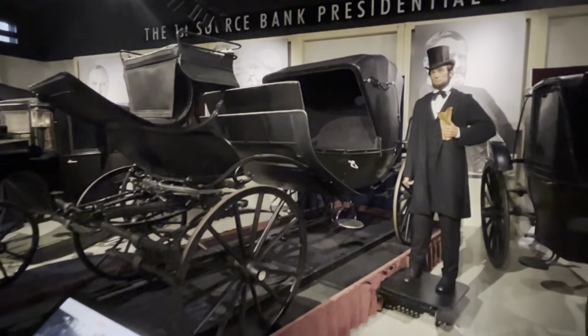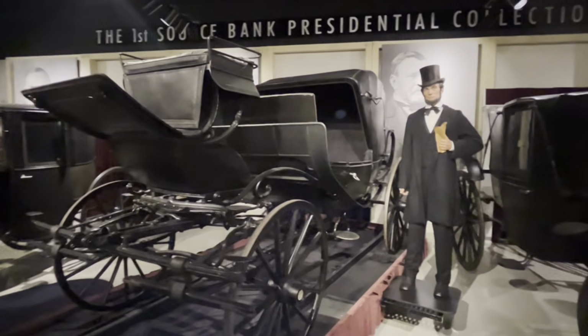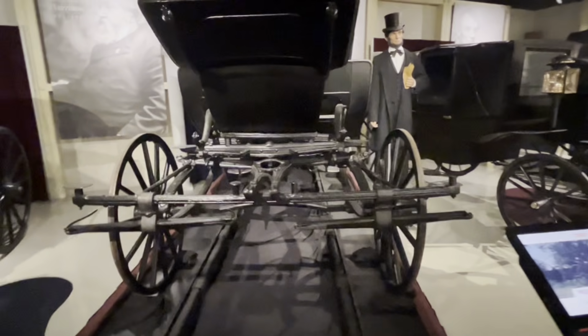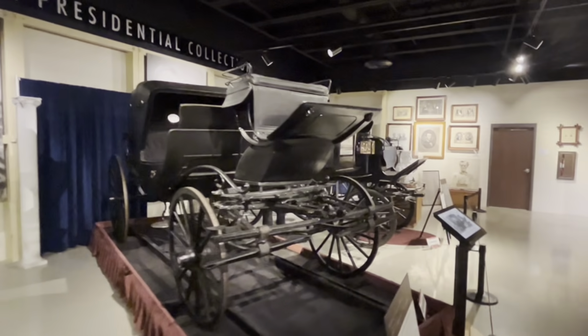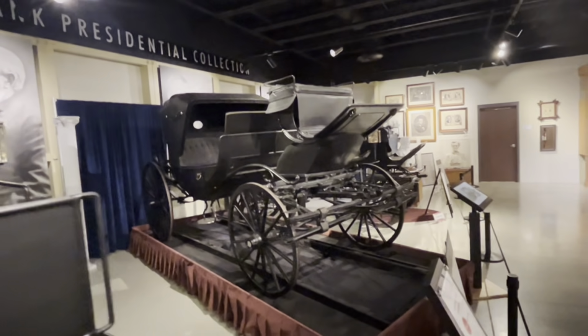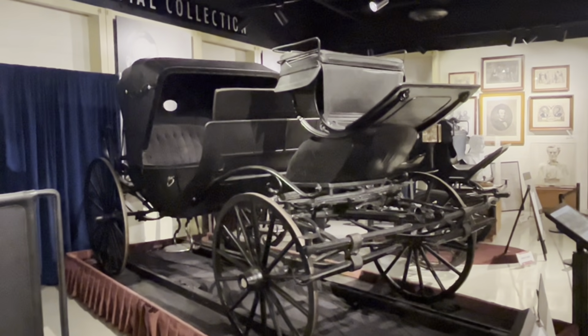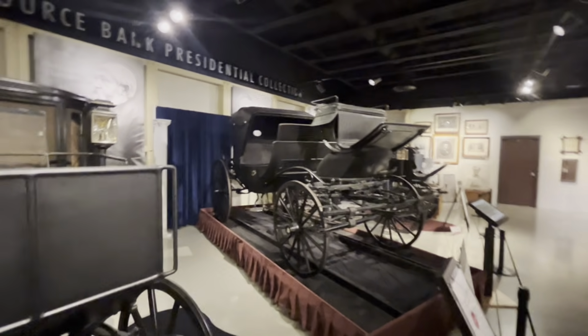This was owned by none other than Abraham Lincoln. This is the carriage that he rode in to go to Ford's Theater in 1865. That, of course, did not turn out well. I consider this a really important piece of American history. Studebaker acquired this in 1890, so they've been collecting things for a while. Just a very nice carriage to see.